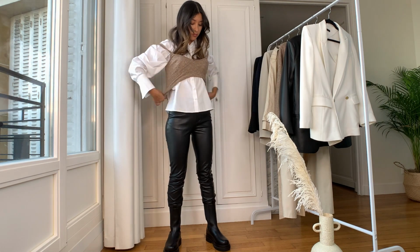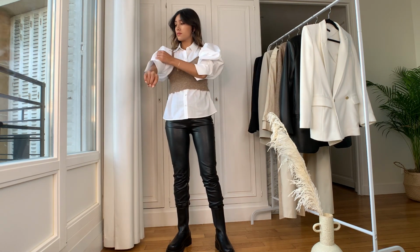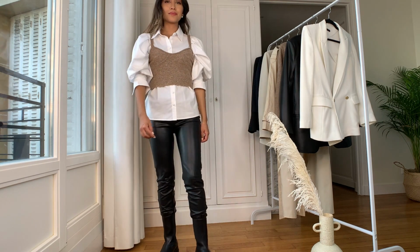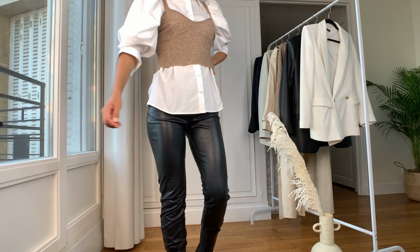So as you can see here, I'm wearing this crop top knit that was super popular during the summer. Different lengths can bring an interesting texture to the look. Like in this example, I'm wearing my crop top over a long white linen shirt, and this is giving not only a nice color contrast, but it's also bringing out the texture of both pieces.